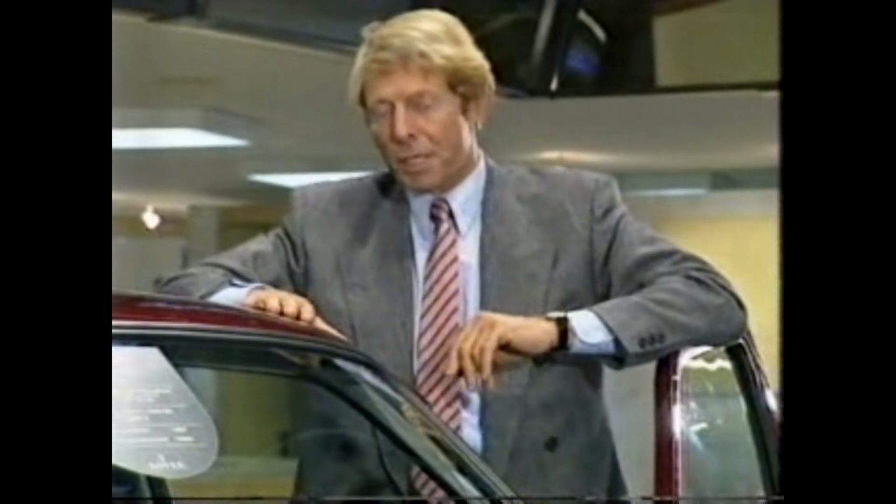Now, Clio got that name because Renault carried out a great deal of research and found the French respond much more strongly to names than they do to numbers.